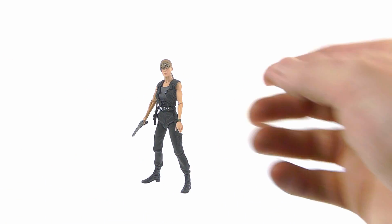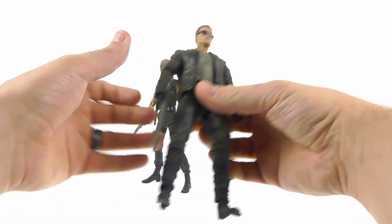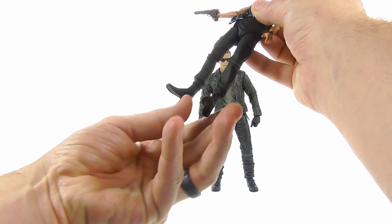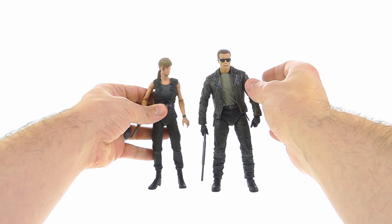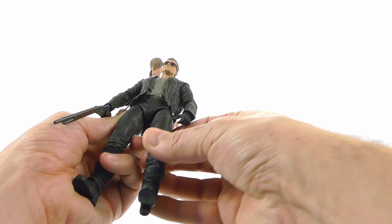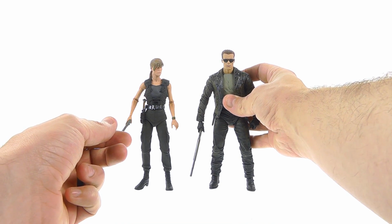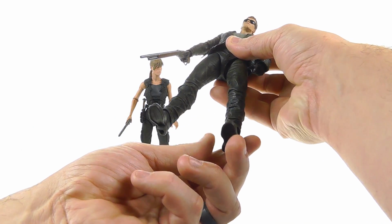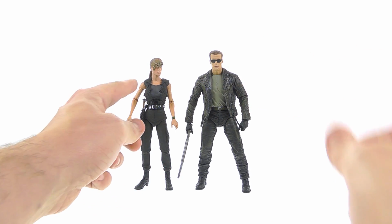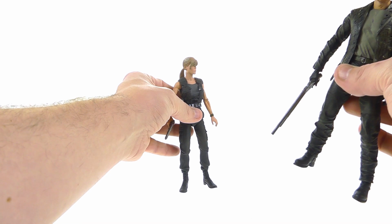Now, for a comparison, here she is next to the Ultimate T-800. You can see that he is a little bit taller, as he should be. Let me see if I can get her legs straight so that you get a full representation. He should be a little bit taller, but she seems a little bit taller than I think she actually was. And you can see that he has to lean over because of the way the legs are sculpted on this, with a staggered sort of look, so it's hard to get him really standing straight. You have to spread those legs a little bit more. So you can see that the scale works pretty good, but I do think that she should be a little bit shorter. That's just going by memory. I'm not 100% certain.